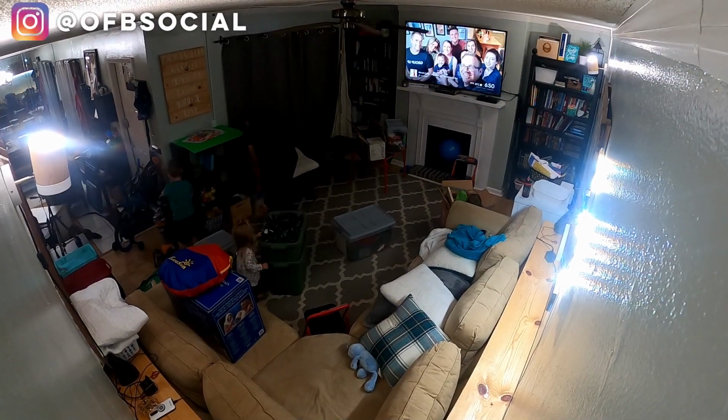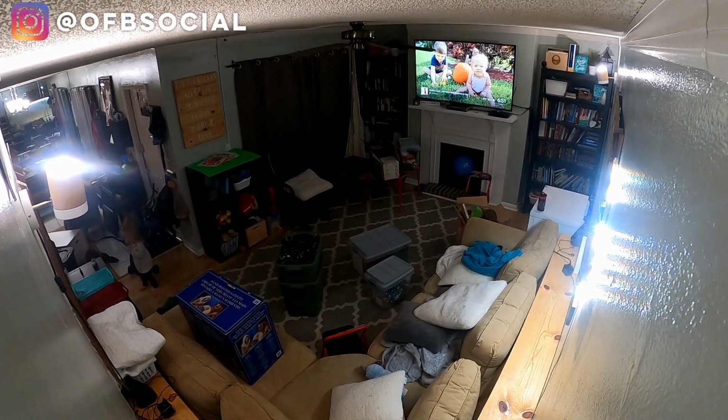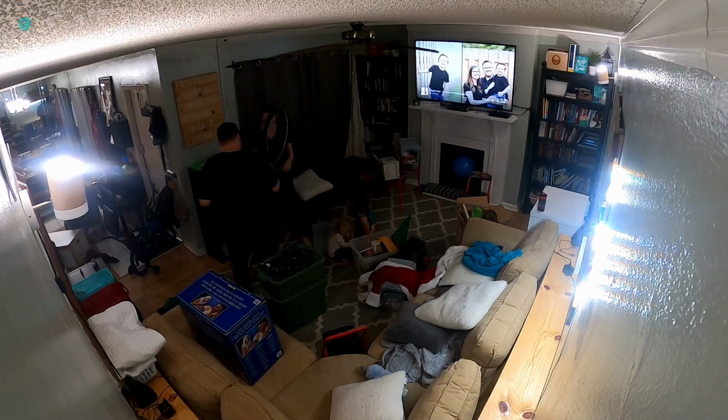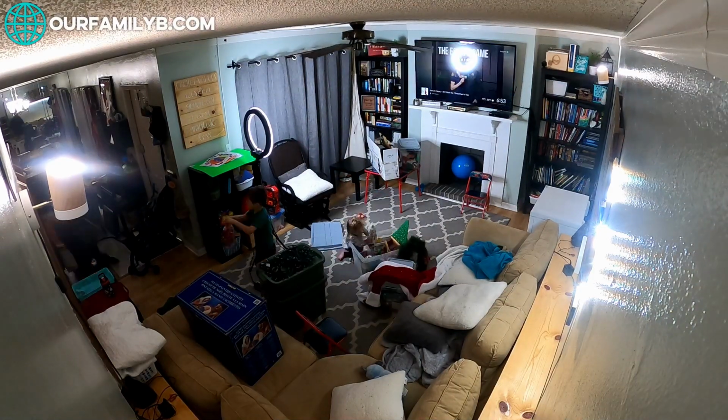And so we moved things around a little bit, and we had to, oh, there goes our GoPro that's nailed to the wall. So we moved everything around and then brought all the bins down, and we are starting to go through them now. And wow, isn't that ring light amazing?